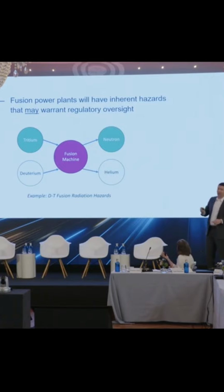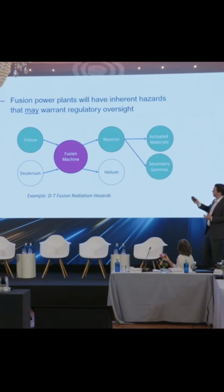But the problem is that neutron can do a couple of other things. It can create activated materials by causing things that it interacts with to become radioactive and become hazardous. And it can also create secondary radiation through its interaction with other particles. And so the challenge here really ends up becoming, we have to address what all of these different hazards are going to be and try to determine the magnitude.